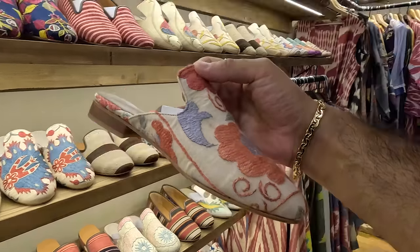Let me show you the name of the shop in case you want to find it later when you come here. So this is the name, Metin Çetinkaya Gallery. I think you guys can find it on the internet, and there's also the website here, çetinkayagallery.com. There's also an email address and phone.